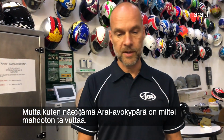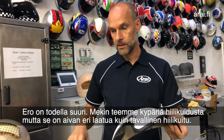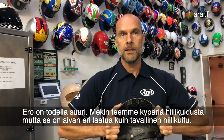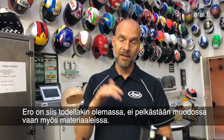But just take the open face helmet. This is hardly flexible. It's a big difference, even an open face. But we also make them in carbon fiber, but a complete different spec than the standard carbon fiber you can get anywhere. So there definitely is a huge difference, not only in the shape, but definitely in the materials we use.